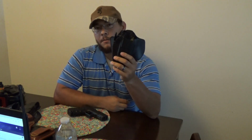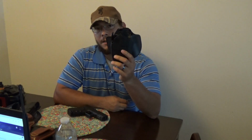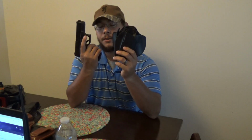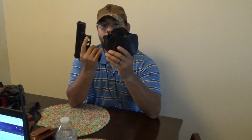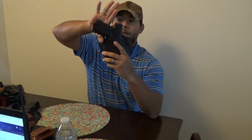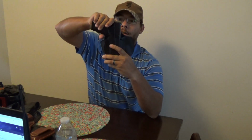This little lever right here is the actual lock. There's a little hook mechanism, similar to, say, a glove compartment latch, that actually engages on the front of the trigger guard to lock the weapon in place. This weapon is unloaded. You slide it in, it locks into place, and will not come out until you hit this little latch right here, then it comes right out.